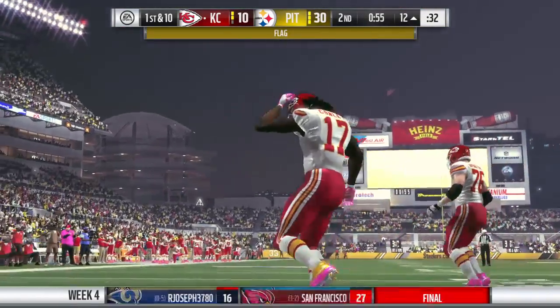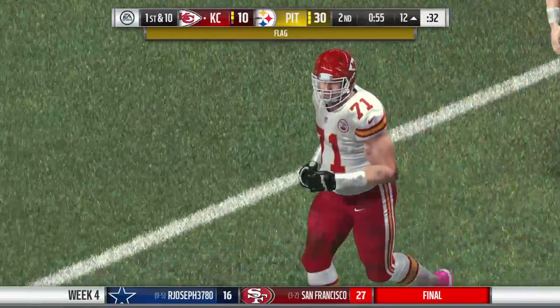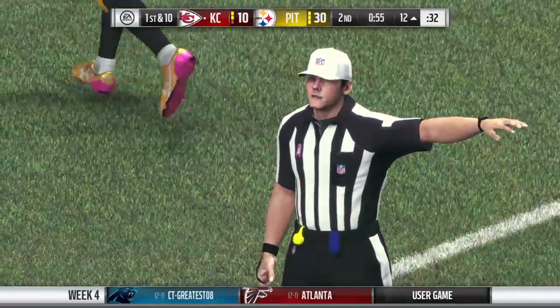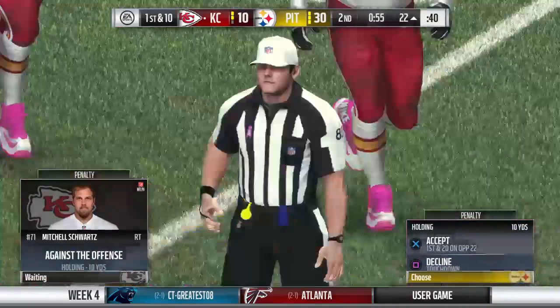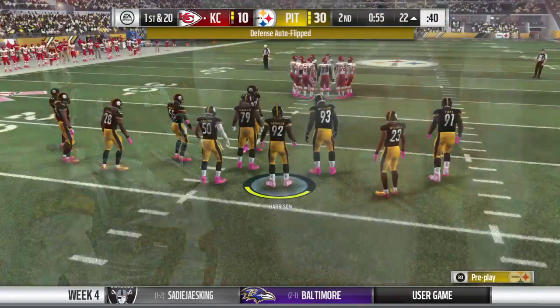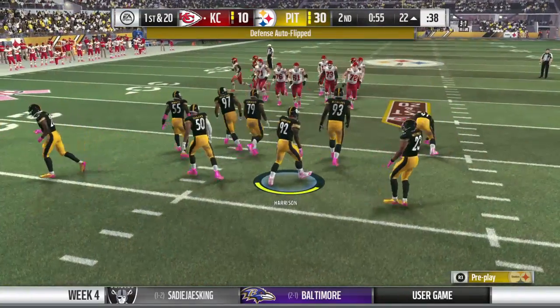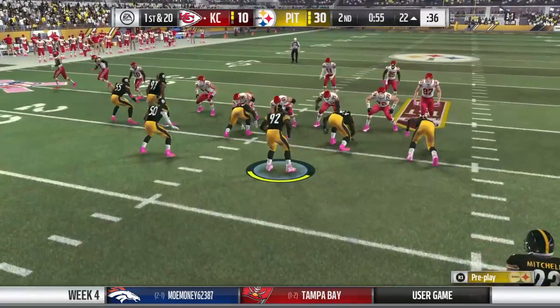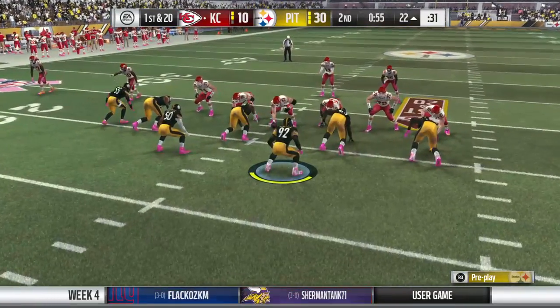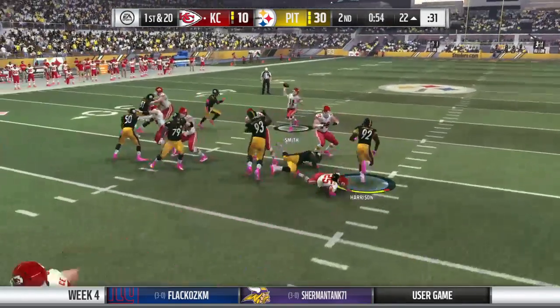Now, hold on here. We do have a flag down. So let's see what this is about. Holding offense. Yeah, that right there will set him back a bit on the offensive holding penalty. And you know who you want to pressure after a penalty like that? The guy who just committed the foul. You want to see if he's going to keep his head down or if he's going to get his head right back into the game. I'd send a blitz at him right away and see if he holds up.